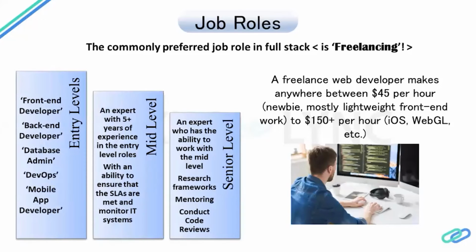However, if we are looking at jobs in organizations, there are three levels in which these jobs are stacked. That is, the entry level jobs: front end developers, back end developers. So these are job roles. If you're looking for jobs on a job portal, these are the keywords that you would want to use: front end developer, back end developer, database admin, and DevOps. I told you about DevOps in the last slide, and mobile app developers. When you grow up the ladder in web development, that is about 5 plus or 6 plus years, you get into the ability to ensure the SLAs, the service level agreements, and also monitor these systems. So you get into more of a monitoring kind of engagement when we are talking about a mid level.